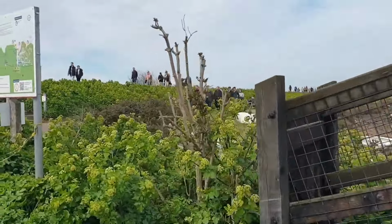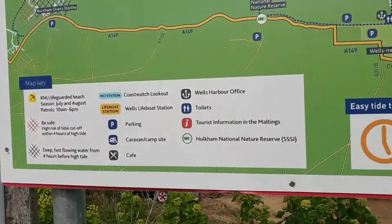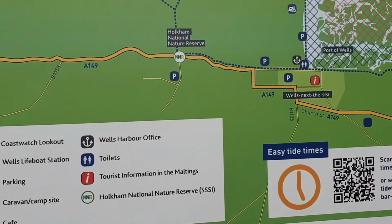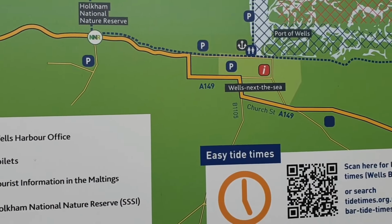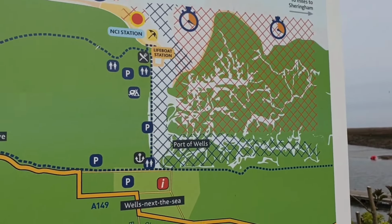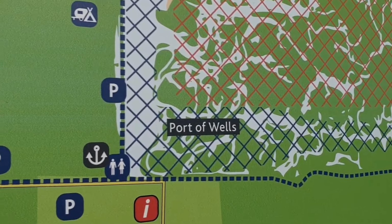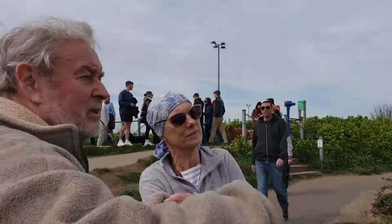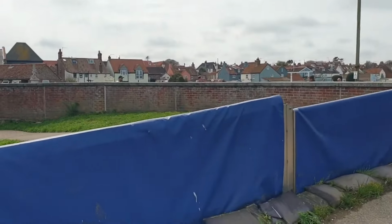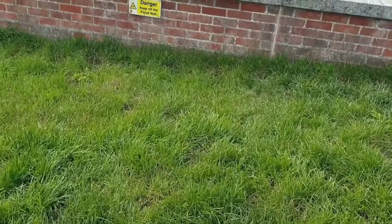Ah, look, we've got a map here. Well, let's have a look at the map and then we can show you exactly where we're at. Well, let's see if I can work it out for you. So, that's where we are. Right, let's see if we can find these. I'm sure they're around here somewhere where it shows how high the water went. But, nope, can't see it. Oh, well, never mind.